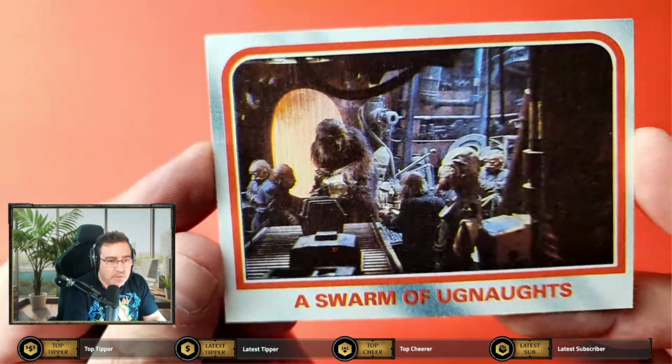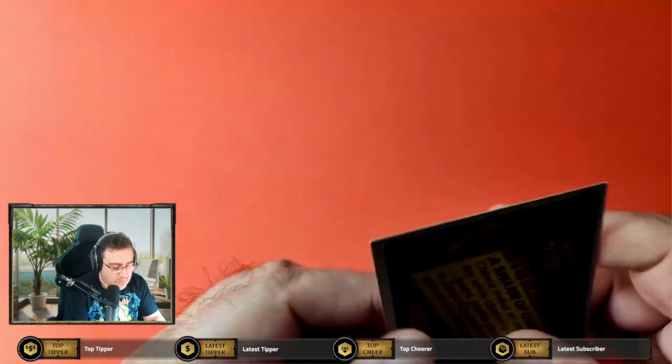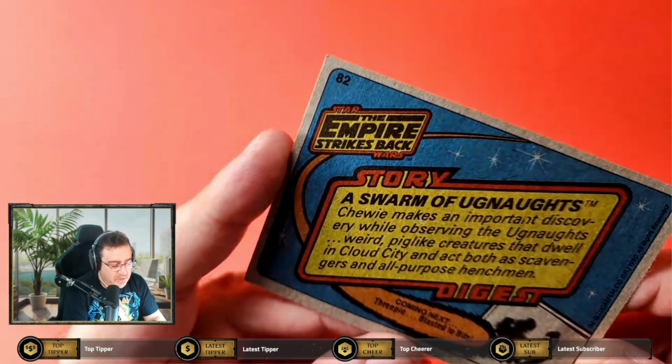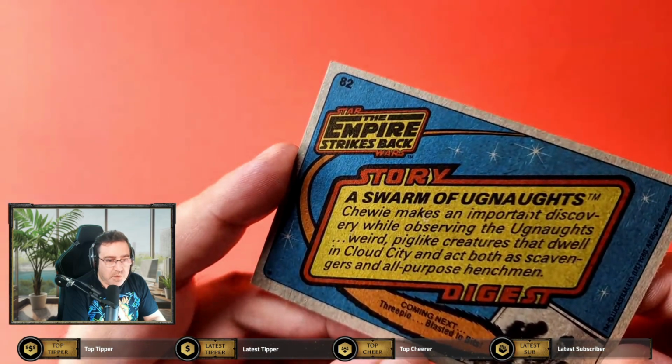A swarm of Ugnaughts, while Chewie rescued the C-3PO. Chewie makes an important discovery while observing the Ugnaughts, weird, pig-like creatures that dwell in Cloud City and act both as scavengers and all-purpose henchmen.